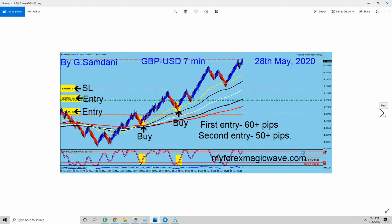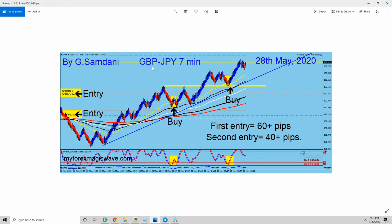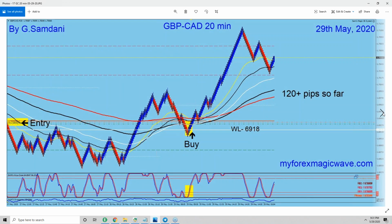You can take multiple entries, and at the same time, pound yen, I just showed you the chart, the 40-minute chart, butterfly pattern, right? So again, 7-minute chart, entry here. First entry is 60, the other one 40, adds up to 100, right? Nice trades. And then this is the one on the 29th.